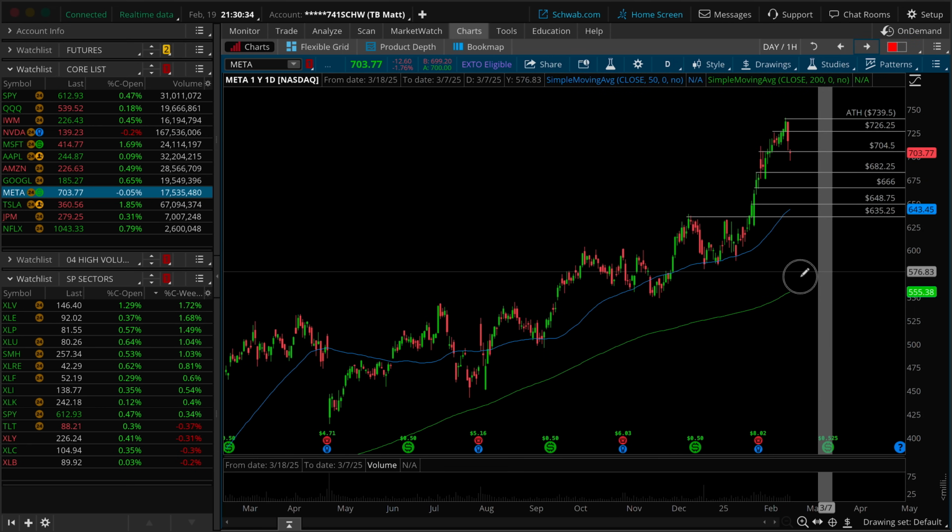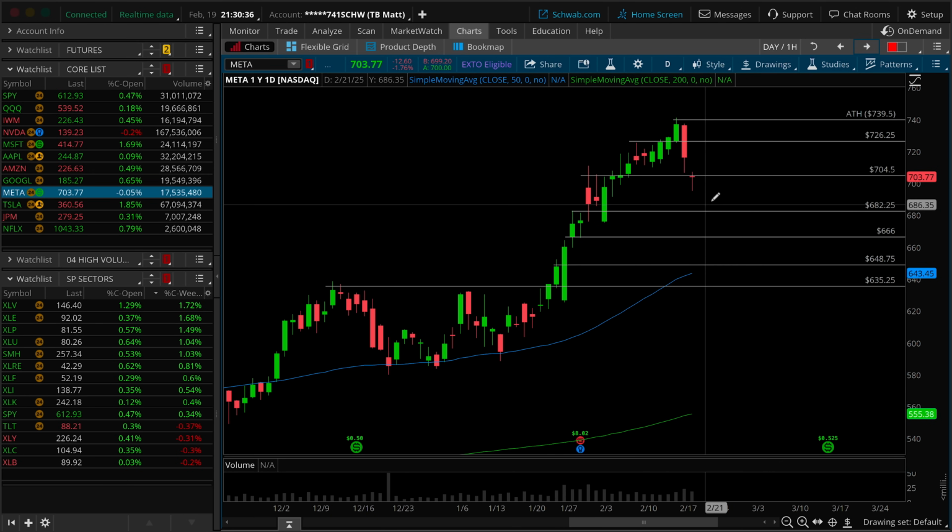Meta, let's take a look. A little disappointing here out of Meta on the first test of its pullback. Second test of its pullback today, though, forming what some people call a dragonfly doji, some people call a hammer, some people call whatever. Doesn't matter. Over today's hammer high could get interesting on a potential hold or a failure from the sellers to accept inside of this previous balance, under 704.50.